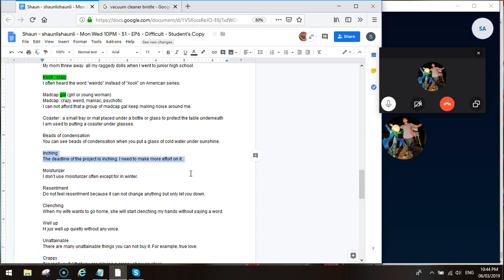Okay. So in this, you're referring to the date that it's almost near. There's also another term for that. You could also say, but this is a verb, "inch": move slowly and carefully in a specified direction. Just like, let's say, he inched the car forward.